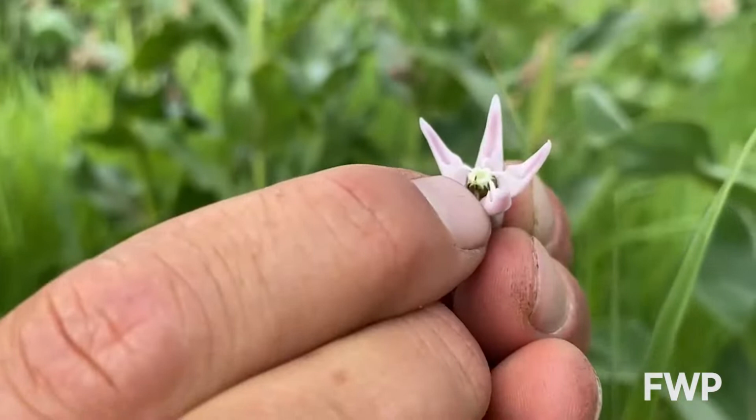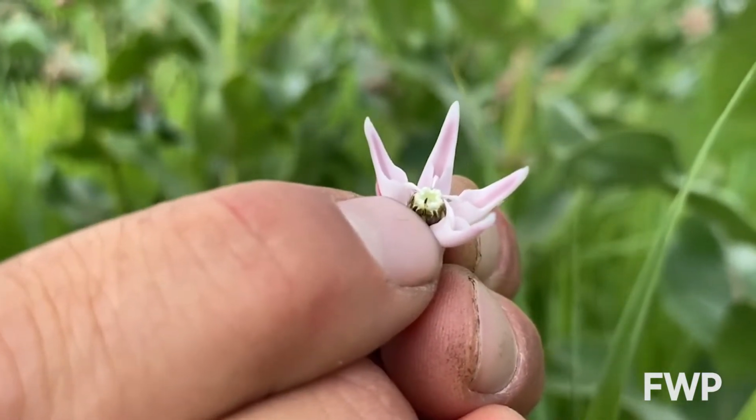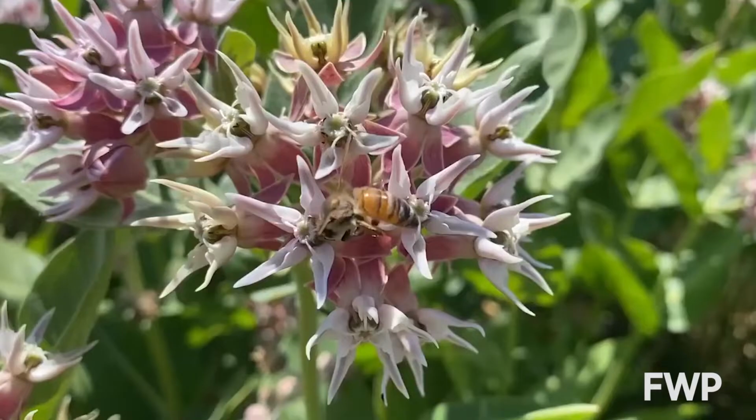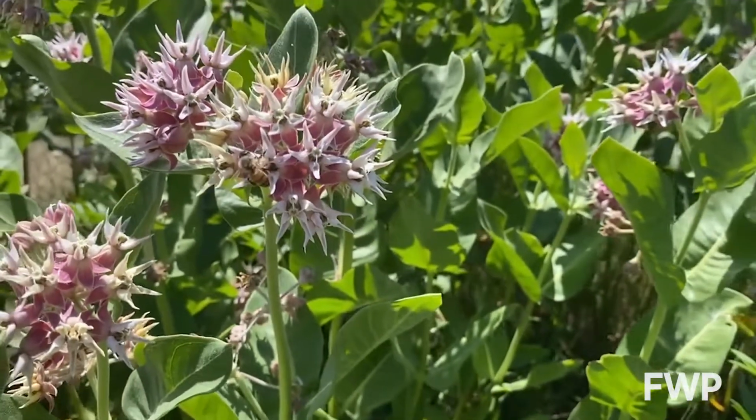So when a bee is visiting, it is actually mostly going after nectar. But sometimes it will get a foot kind of stuck in the middle of this flower, and then it will come away with one of those pollen packets. Now, most of the time it works out, but sometimes it doesn't.